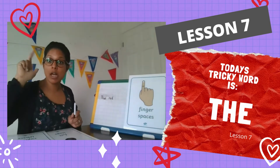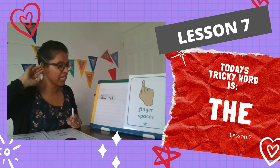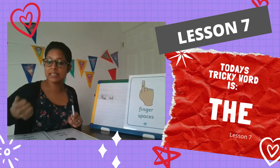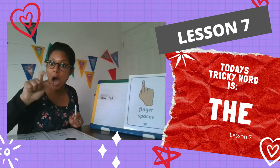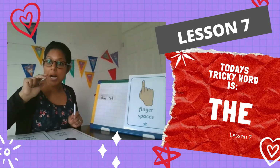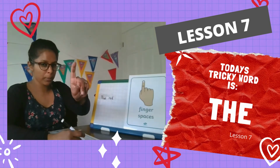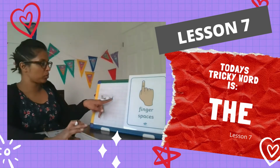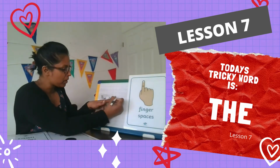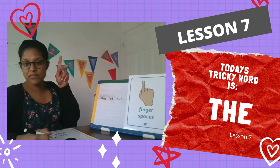The red bus. That's the next word. Now, before you write it, figure out what phonemes are in it. Bus, bus, bus, us. Lovely. So remember the rule, you must put a finger space before you write the next word to stop it getting muddled up. So finger space and then your next word. Then you take your finger off.